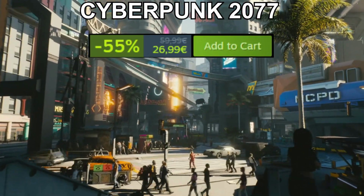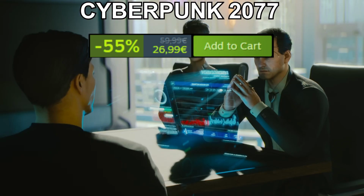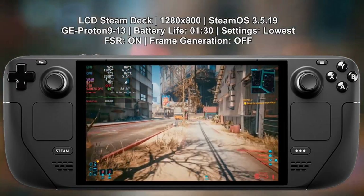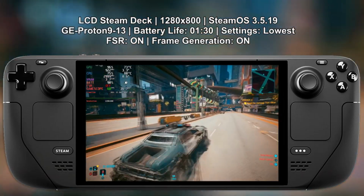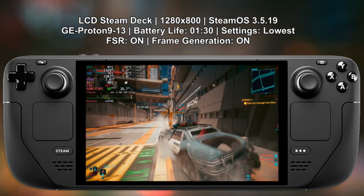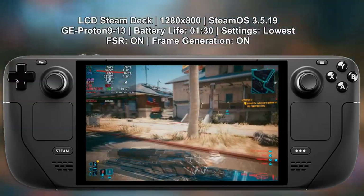Now, Cyberpunk 2077 is 55% off at €26.99, and after recent updates, it runs surprisingly well on the Steam Deck, offering 30 FPS at medium settings stable, or if you like to experiment, you can even get up to 60 FPS with FSR 3.1 at some scenarios. It's not really stable, so I think the sweet spot is somewhere between 40 and 50. On the OLED model, it will give you around 4 hours of battery life. Now this is a first-person shooter game.